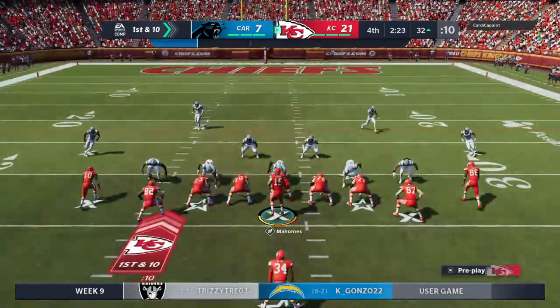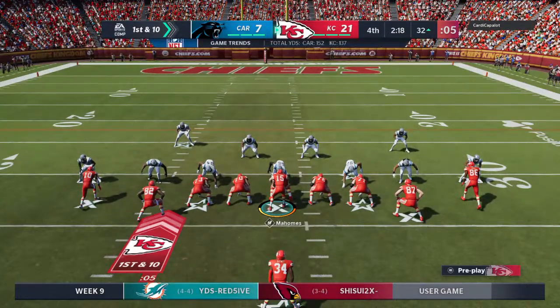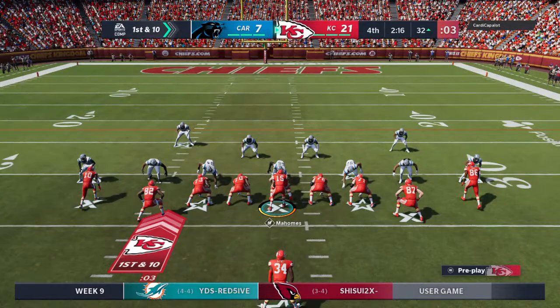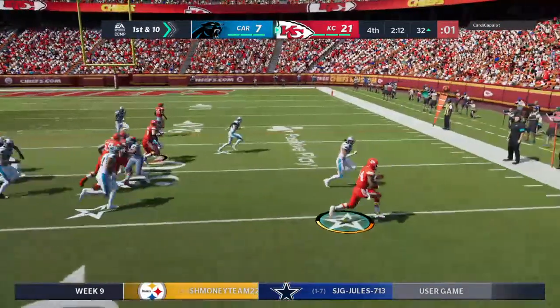2nd and 2 is prime time for a little bit of a gamble, isn't it? Open up the playbook. Go play action. Toss that bad boy deep. But in this situation, go ahead and give it to your back. Let him pick up a 1st down. Keep the sticks moving. A 1st down carry by Elliott.